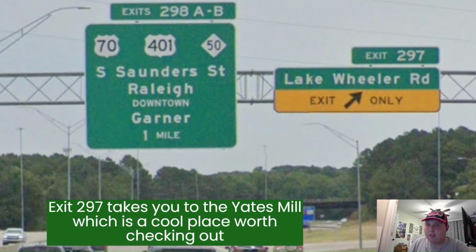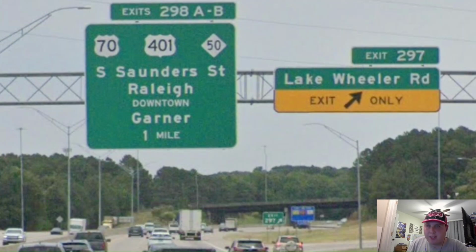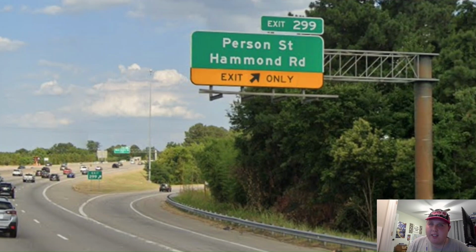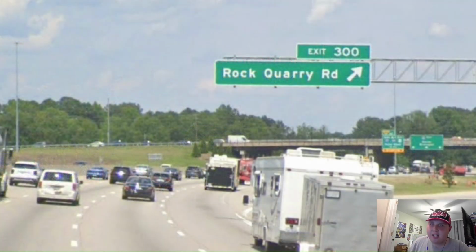And then further up the road, after passing by exit 295, we're now meeting Lake Boone Road once again. And we're also going to be meeting US 70 and US 401 and North Carolina 50 in 1 mile. And then here's exit 299 for Person Street and Hammond Road, which is one of the many exits to get into downtown Raleigh. And here's exit 300 for Rock Quarry Road.